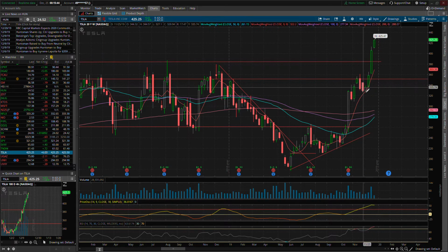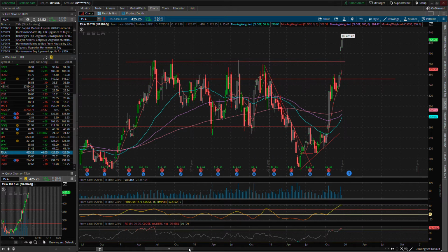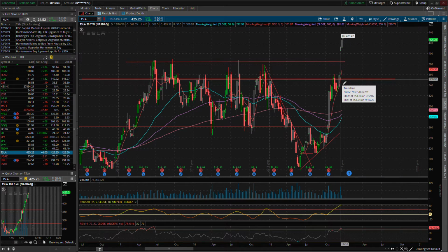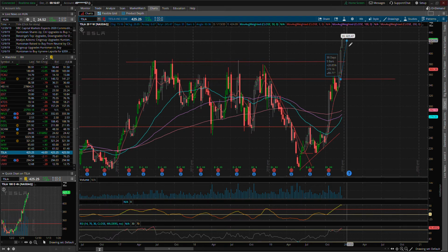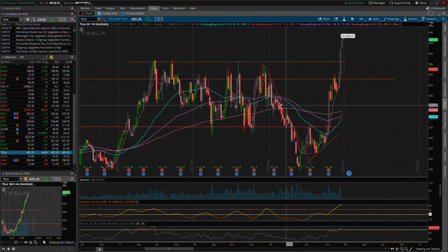But ever since we have broken through this 350 resistance, or really starting with the 260 resistance and then the 350 resistance, which I had spoken about in the last video that I made on Tesla, about a month ago, I believe, once we broke through that, it was really just smooth sailing. And we have just cruised along from 350 up another 75 bucks a share, up another 20%. So what a lot of people might be asking themselves is, okay, when are we going to see a pullback?